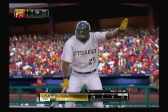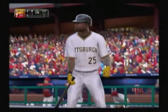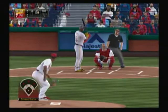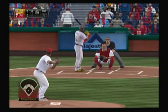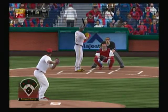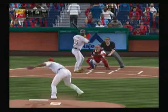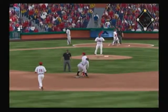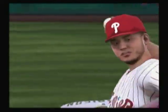Gregory Polanco will stand in now, and he'll likely have a look down to third to see if anything's up here with nobody out. First pitch to him. Runners off for second. Pitch inside. The throw. It skips in and he's safe. Close play, but he's in there.